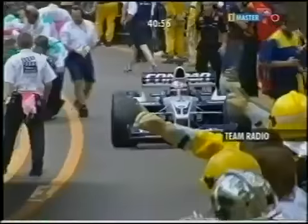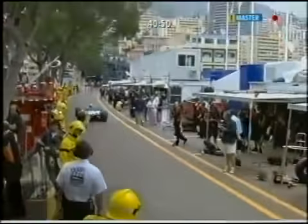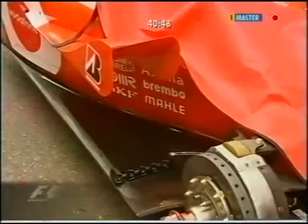I don't know whether those are new on the Williams, but certainly they look slightly different to those we have seen previously, and in effect trying to maybe replicate what some of the twin keel designs like the Sauber and the Arrows have done around the front of the car.